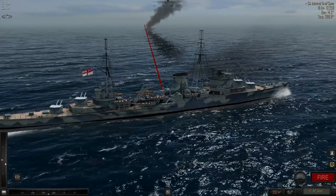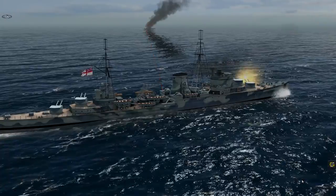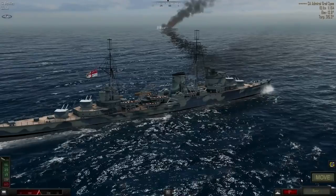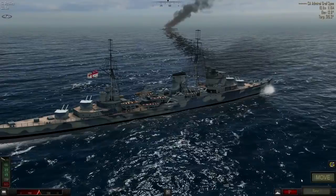14.2 is the estimate. Let's bring that down. I think 14.3. Fire. Rear turret is out of action. Get in! Oh my goodness, this battle may have just turned.